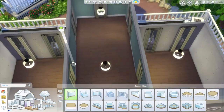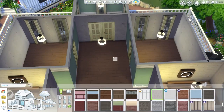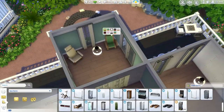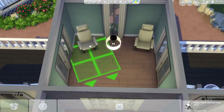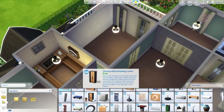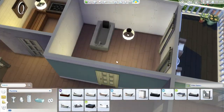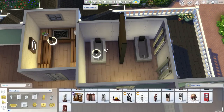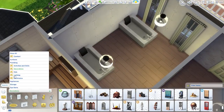So I did wall off the area at the end of the hall here because I felt like that hall area was too long, so I thought it'd be better to just make it its own separate space. And then I was going to make that room the hand and foot massage area, but I thought that it would be too cramped because you would have the Sims giving the massages sitting right in front of the doors going outside.